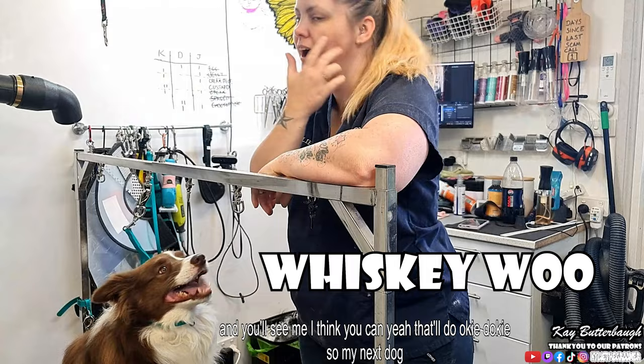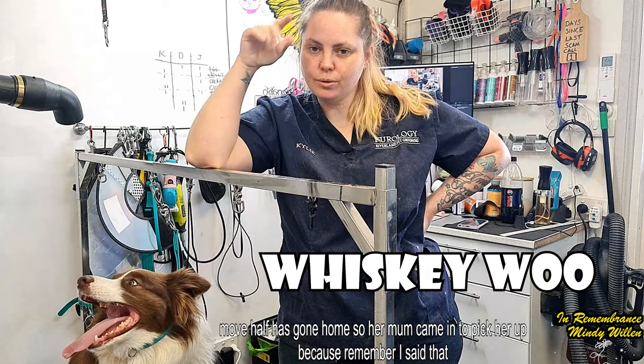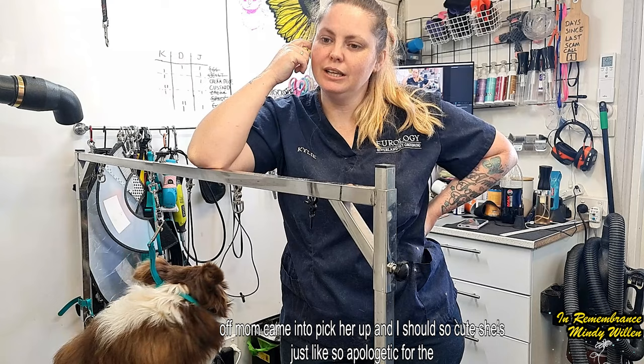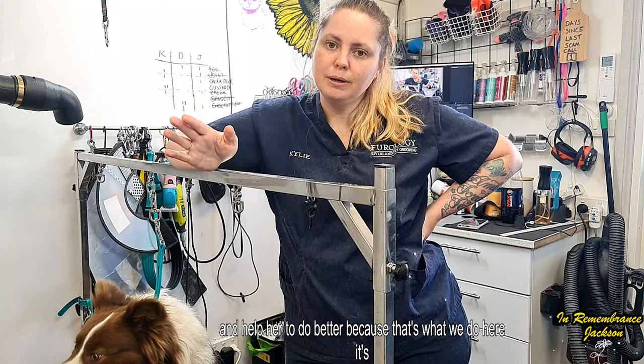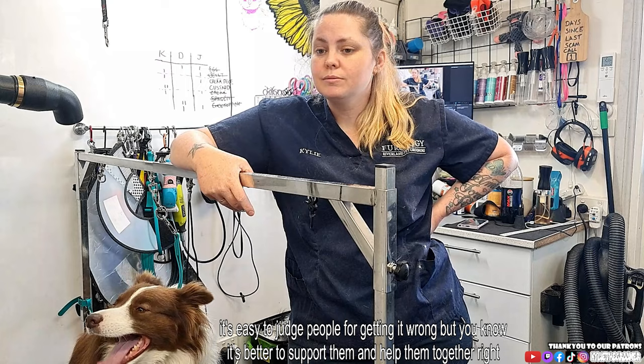Her mum came in to pick her up, because remember I said it was a friend that dropped her off. She's so cute. She's just so apologetic for the dog being in the condition that she was in. Very, very happy with the haircut. We went over, like I said, education and support to help her do better, because that's what we do here. It's easy to judge people for getting it wrong, but it's better to support them and help them to get it right, because we don't always know what we're doing. So we went over the education side of things.